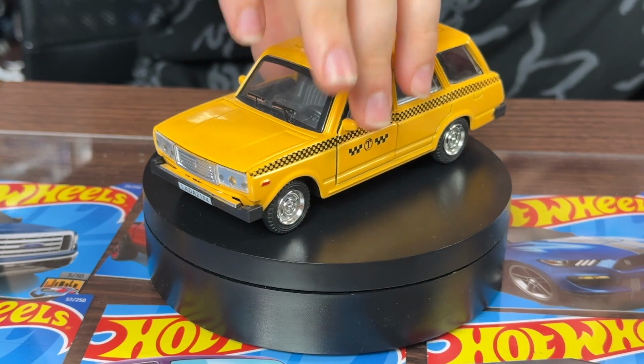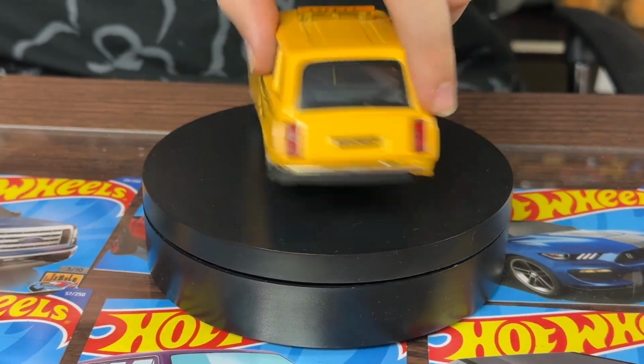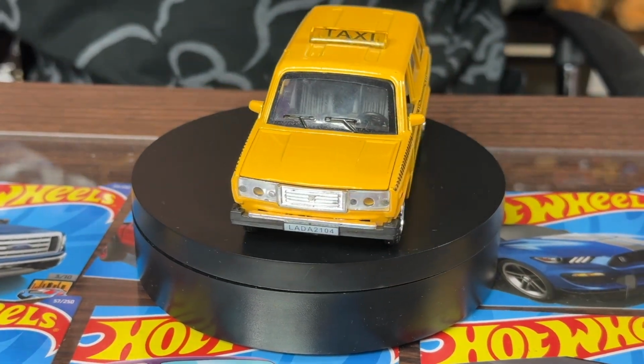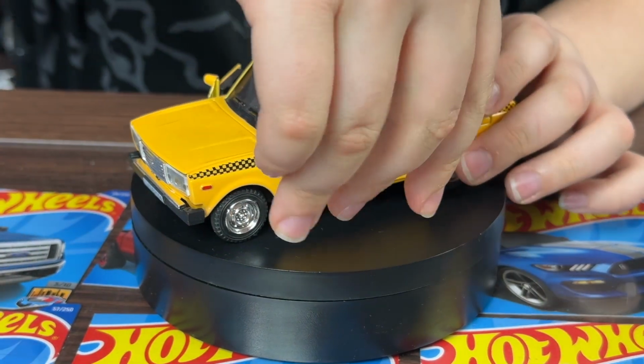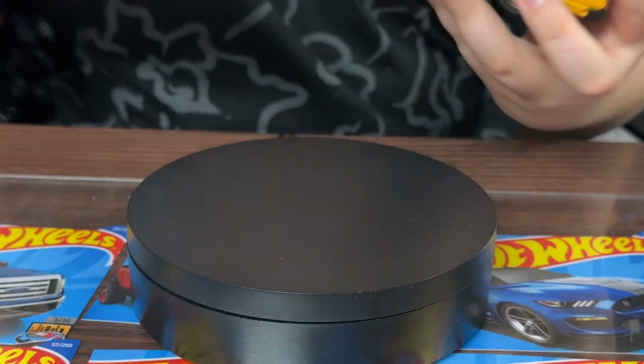Cool racing stripes, and also some back headlights on the car, and some front headlight tampos. Front headlights. And also it has a taxi logo on top. Very nice bright yellow. You can also open the doors for this one. And the hood, I think.